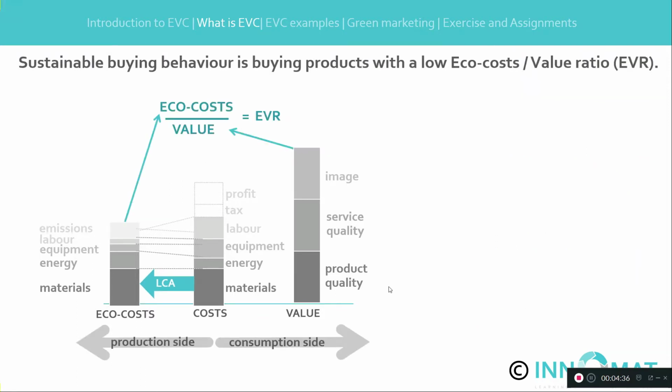A key indicator for sustainability is the eco-cost to value ratio, the EVR. This ratio is important with respect to the buying behavior of people. Given the fact that people tend to spend what they earn in their lifetime, it is of importance where they spend their money on. For example, on diesel and other high EVR products, or on design furniture or other low EVR products. This is called the budgetary approach.